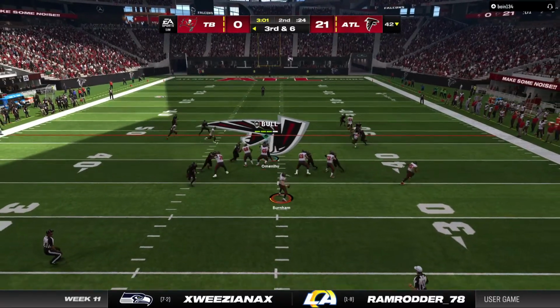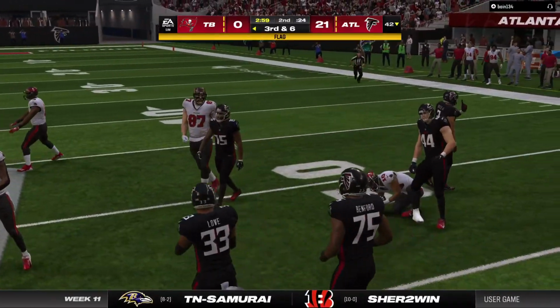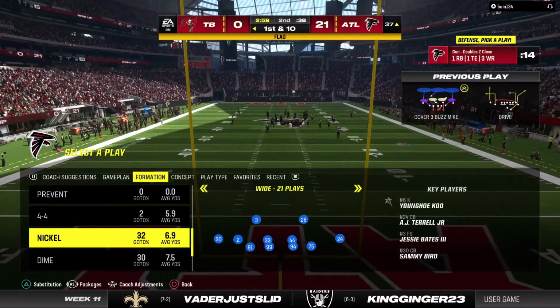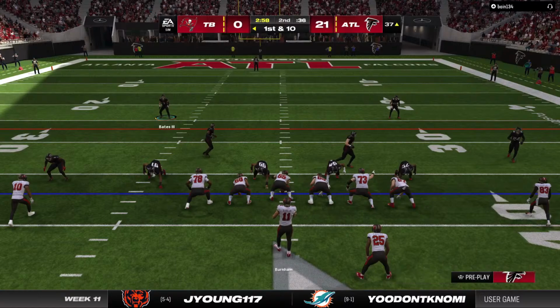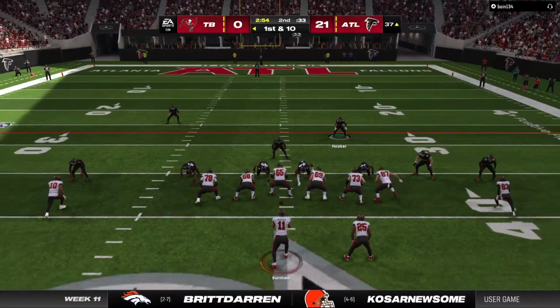To throw on third down, Burnham. Slant route going to be caught by Palmer. And he's going to be taken down. Plus, there's a penalty flag in the backfield. They may get 15 more on top of this. A bad time for a roughing penalty. And they get the gift of a 1st and 10.